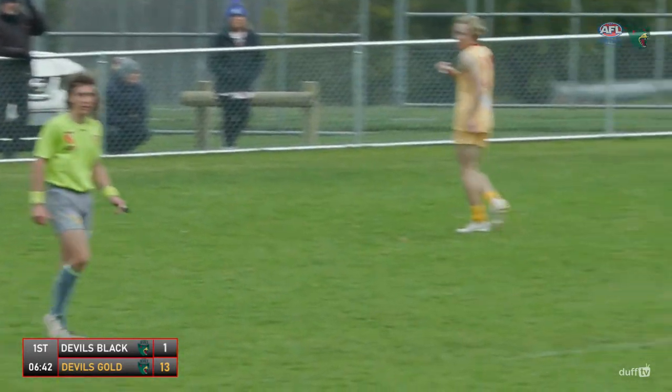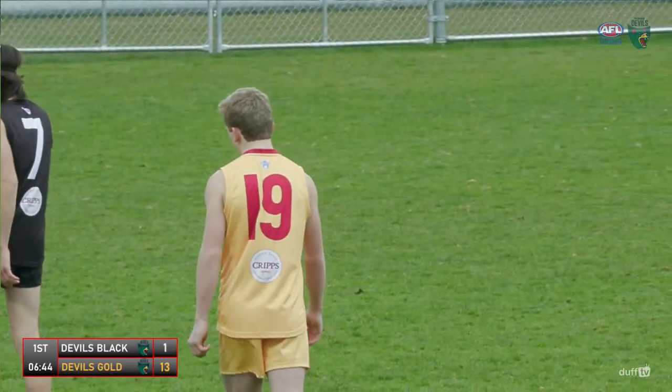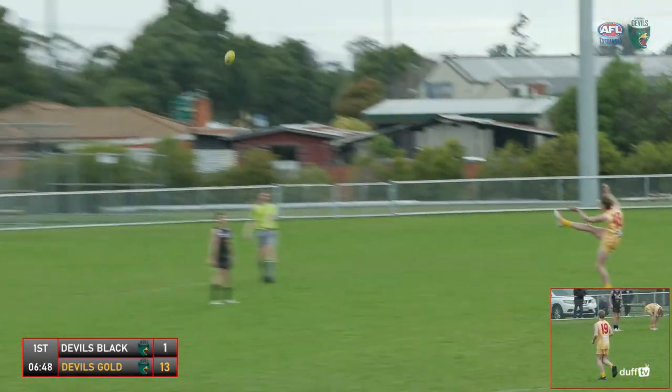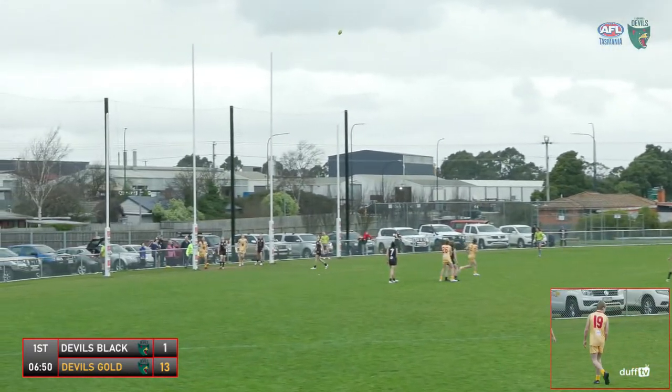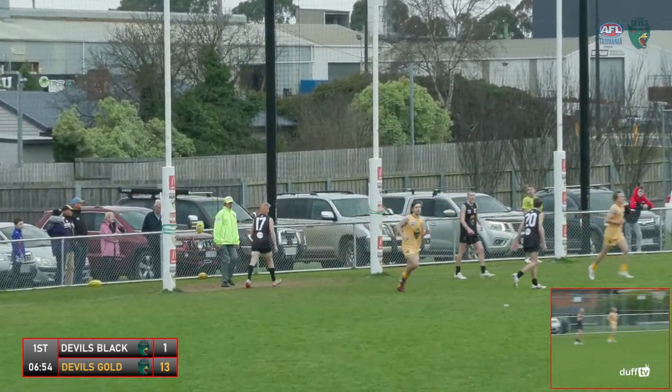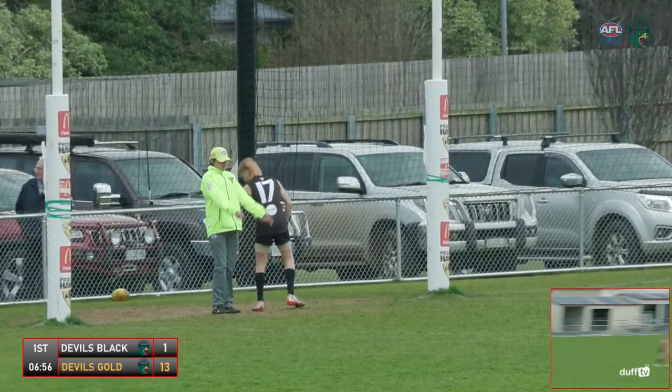Devils goal. We've probably had the majority of the play here in this first quarter, providing some really good run and attacking footy off half back, looking to use the corridor at every opportunity and getting the football into some one-on-ones, which has enabled them to be able to hit the scoreboard.